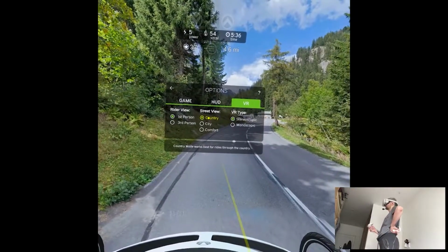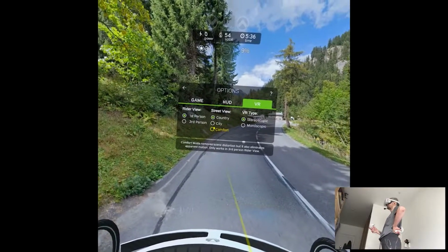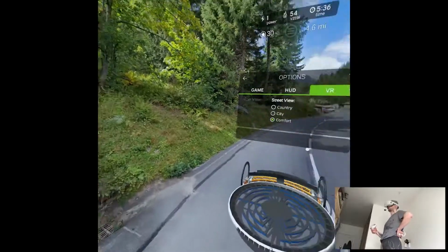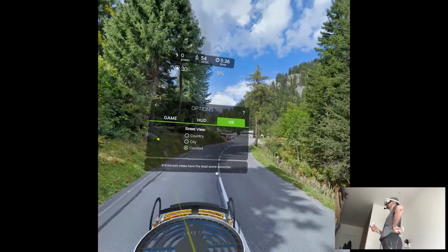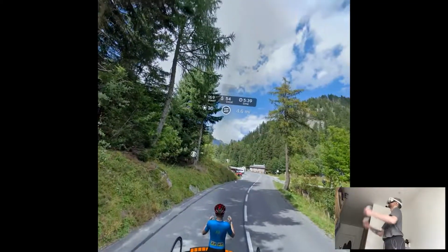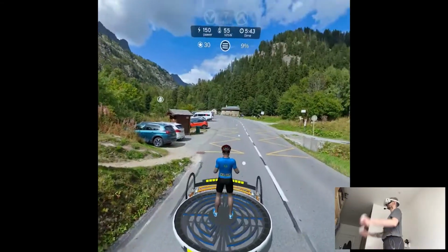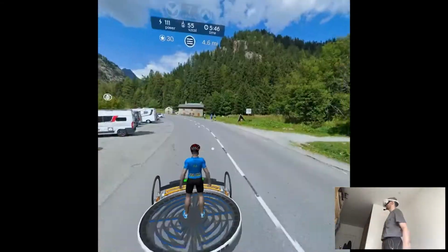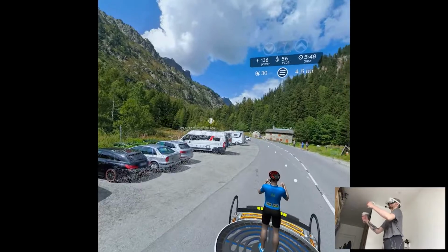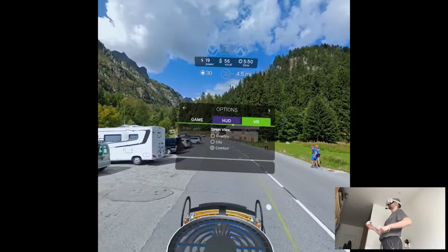Country mode works best for rides through the country. Comfort mode removes the scene distortion, but also eliminates apparent motion. Wait, what? Third person views have the least scene distortion. Wait, let me see this now then. Oh, I'm not moving, I'm just traveling through the pictures. I mean, the pictures are actually resembled now, so that's fine, but what's the point if you're in VR? Might as well just stick a computer screen to your face and that's it.